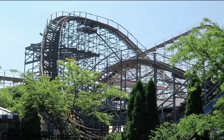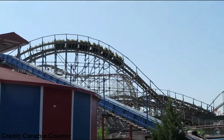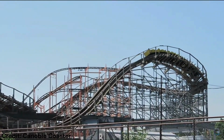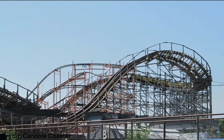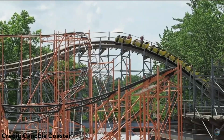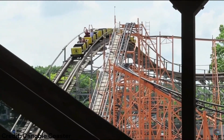First up is Cornball Express, a Custom Coasters International, or CCI, wooden coaster. You can find this roller coaster at a small lakeside theme park called Indiana Beach in Monticello, Indiana. Cornball Express stands at a height of 55 feet, reaches a top speed of 45 miles per hour, and has 2,100 feet of wooden track. If you love sustained ejector airtime with minimalistic restraints, then Cornball Express is the wooden coaster for you.